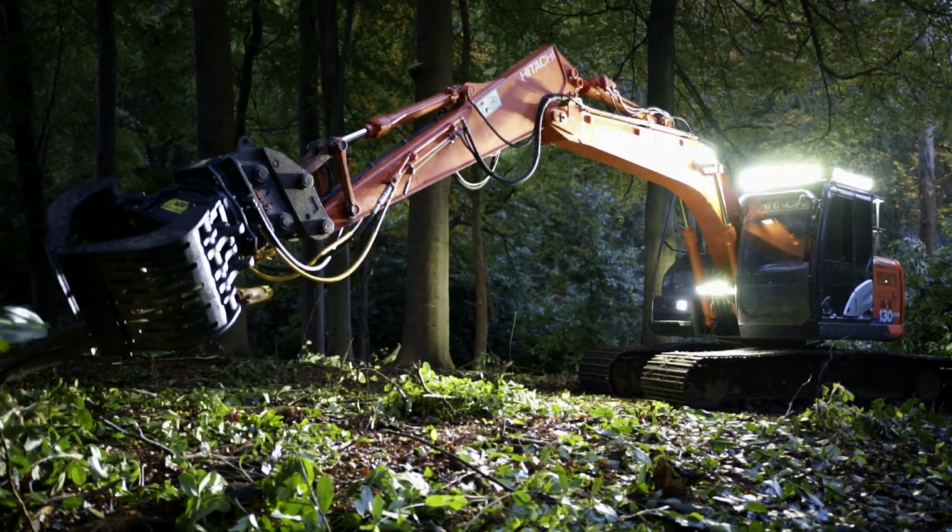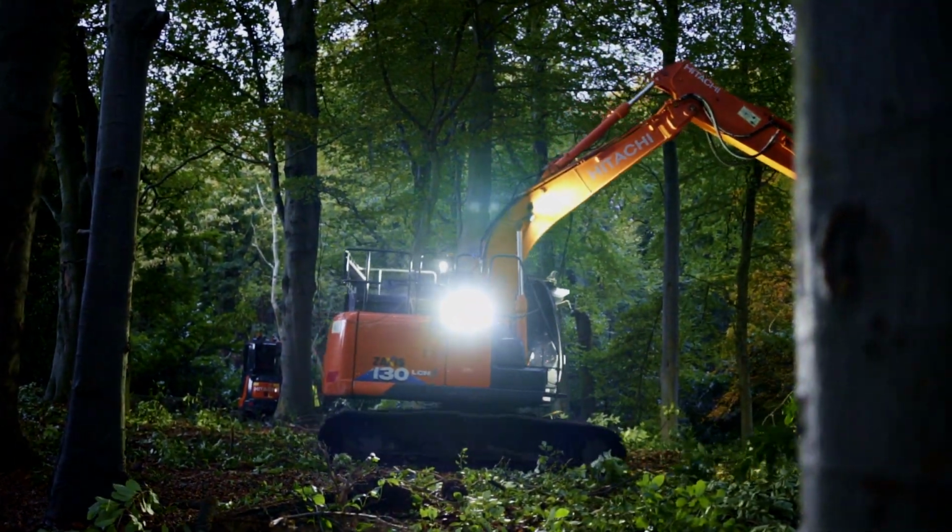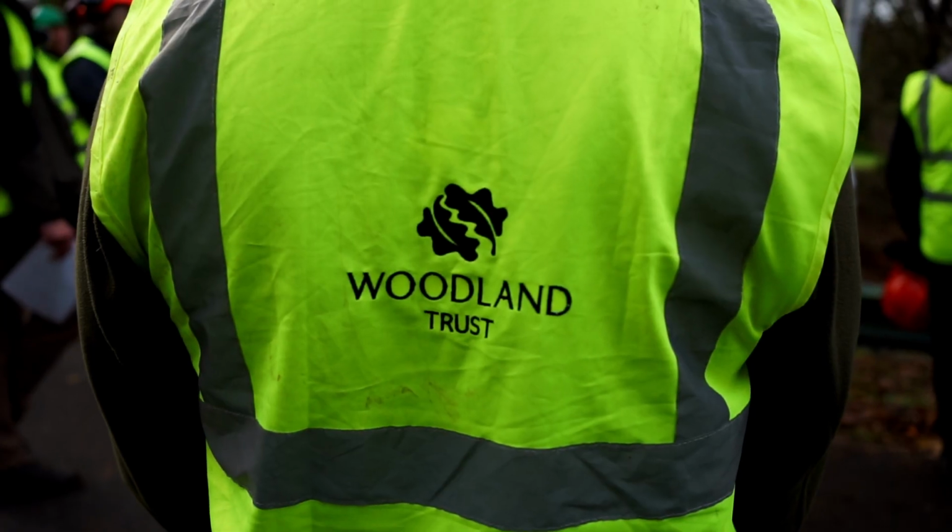My name is Matt Huddlestone. I work for the Woodland Trust. My role is the Senior Outreach Manager, and we're here today at Cultraw looking at a woodland restoration project.